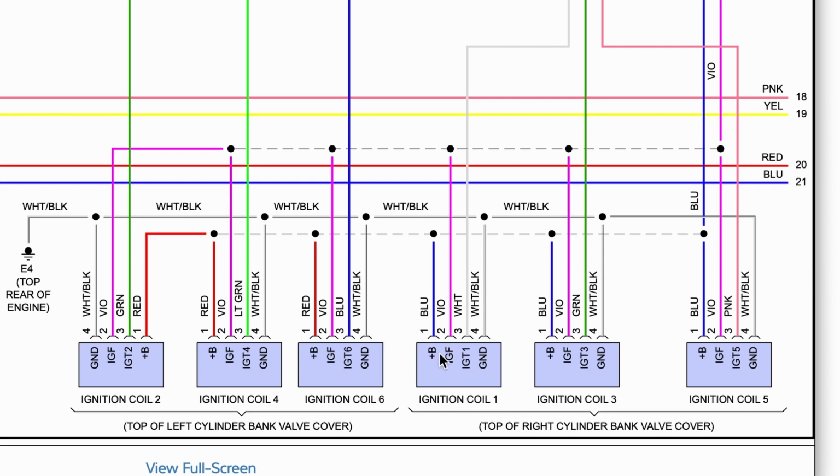Another cool thing we can see is that, when we're doing our test, the IGF is next to the positive and the IGT is next to the ground. So as you can see, 1, 2, 3, 4. Same thing over here, red and then violet. So the red is always going to be next to the violet. I don't know why they changed it up over here. Actually, on 6, 4, 5 the power is red, and on 1, 3, 5 the power is blue. So just remember that. Our power is always going to be close to the violet, and our ground is going to be next to our IGT. But let me see if I can find something else right here.